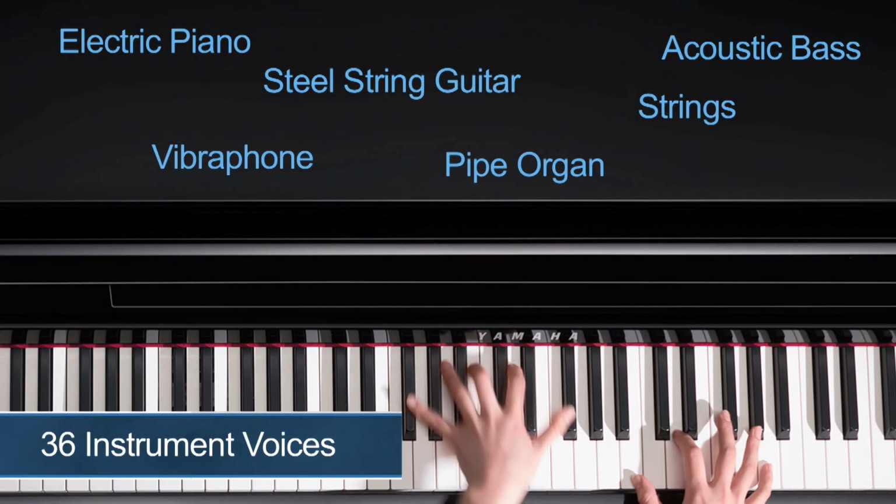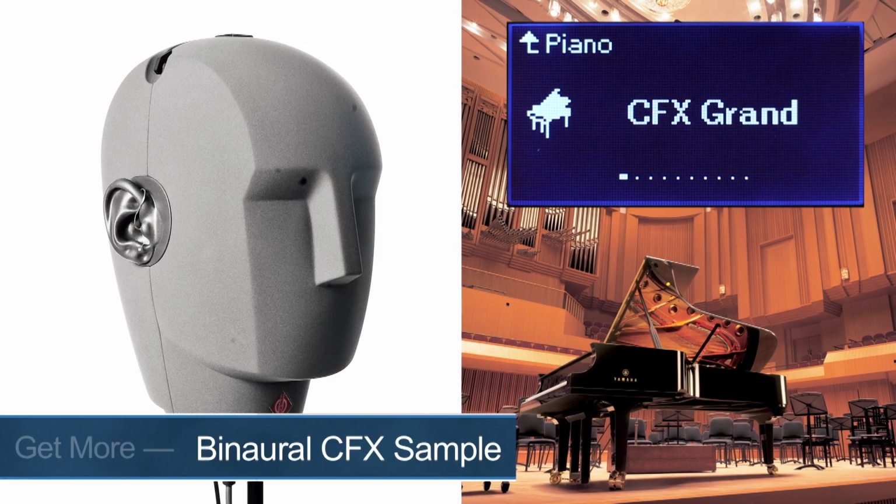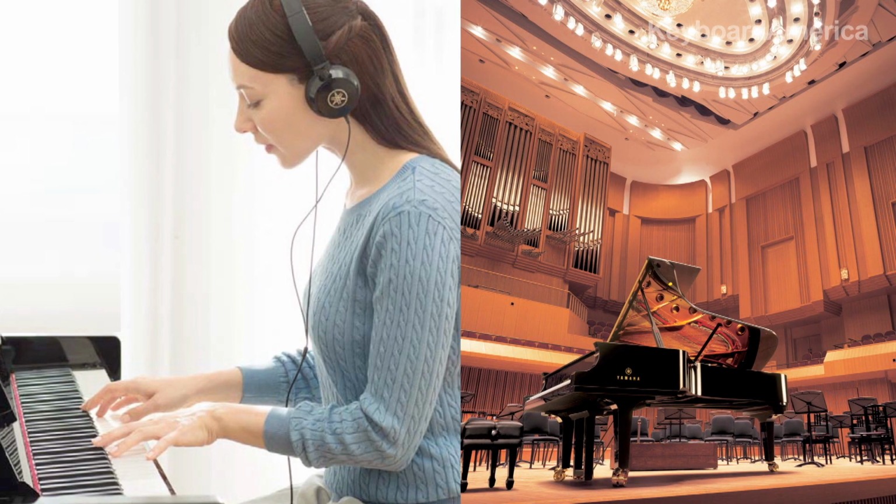The CLP-635 is where the CLP lineup starts to redefine what to expect from a digital piano. It's also Yamaha's step-up commitment to offering you much more for just a little more. Step-up highlights include a larger voice library, 36 in all. We introduce a binaural CFX piano sample for use with headphones.